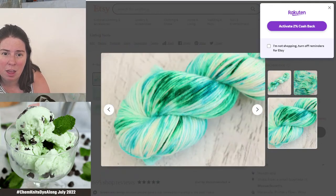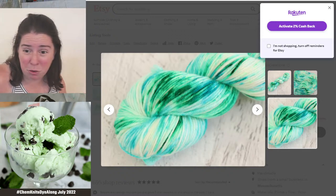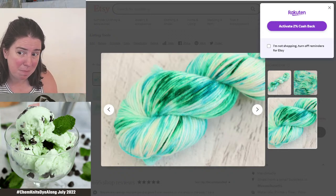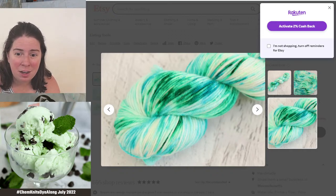Actually, if I just select that one. There are elements in there, if you sort of ignore the bluer parts, that could give us something a little bit more here. Now, part of the fun that I'm having, thinking about all of this, is using mint and chocolate dyes to create this mint chocolate chip ice cream. There's something fun about that, and I enjoy that. And so that's why I'm going for that color.